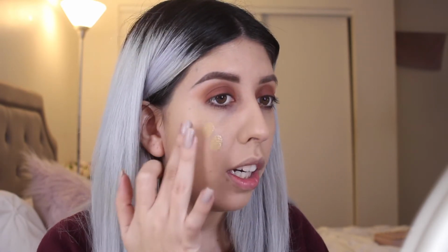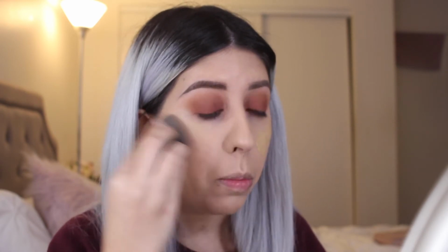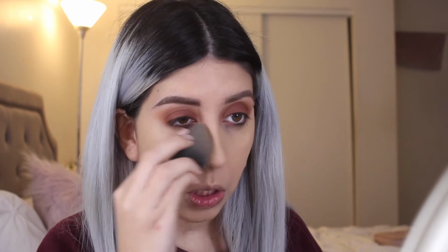So now what I do after I apply one layer of foundation, if I still feel like I need a little bit more coverage, I could get away with it just because it's so light and you still won't feel it. So I just do a little bit of dots again. Usually on my cheeks is where it's more red and where I need more coverage. I would just apply a little bit more there and once again blend with my beauty blender. I seriously am loving this foundation so much.